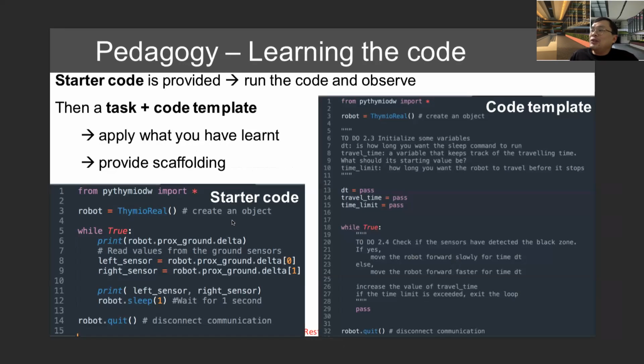And what do we do to help them write the program? So what we do is that we first give them a starter code where they just have to run the code and observe what happens. The starter code that you're looking at now is a starter code to teach them how to read the proximity sensors that you've just seen. So they are supposed to run the code, observe what happens, and understand how the code is being used. In other words, the values from the ground sensors must be put in a while loop, that is an infinite loop.